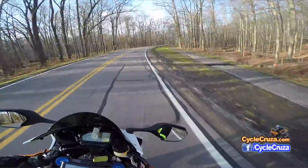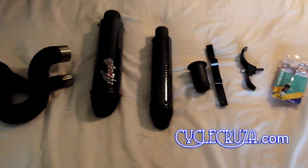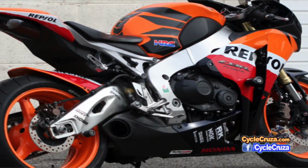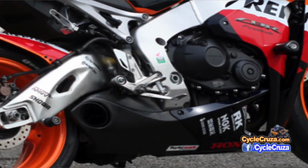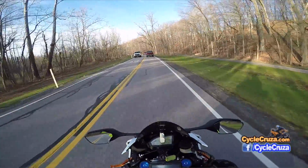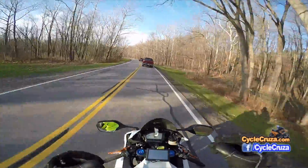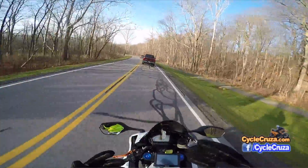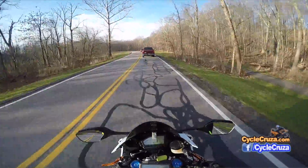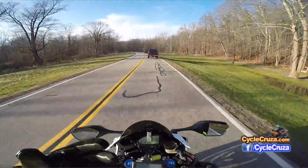But anyways, the reason why I chose the Hyperflow exhaust for my bike, actually I wanted to get the TaylorMade exhaust because I think that looks the best. It looks the cleanest on this bike. However, the problem with that is you have to get it tuned. You have to get a Power Commander, and you're going to have to get it tuned because that particular exhaust, from my understanding, does not have the S bend in the pipes, which creates some back pressure.